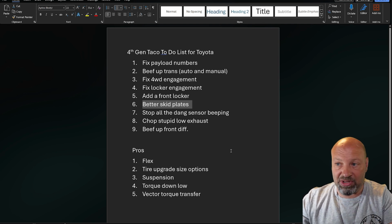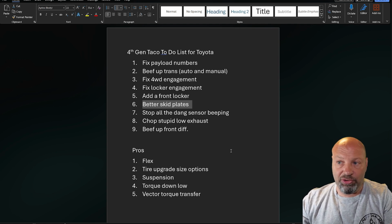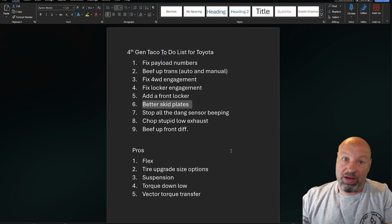What do you think? Do you think that I'm missing something? Should I have added something? Am I off on something? Give me your input. Are you going to be one that's going to tell me the front locker is only used 5% of the time, so their torque vectoring transfer is going to do just fine? I'd like to hear it.